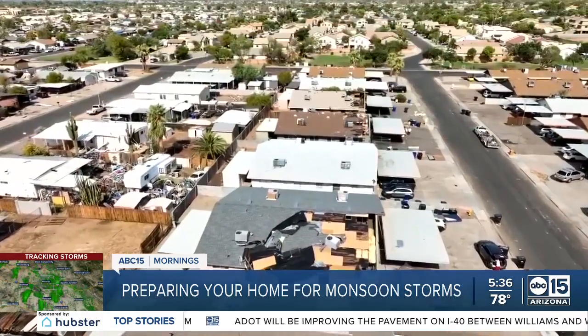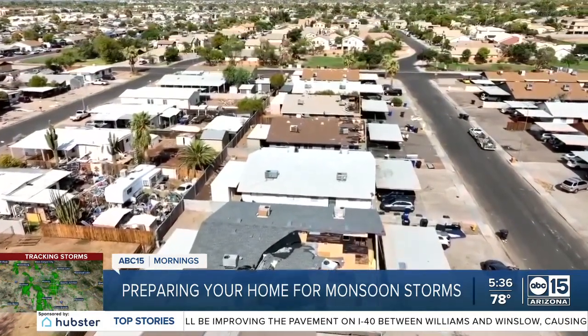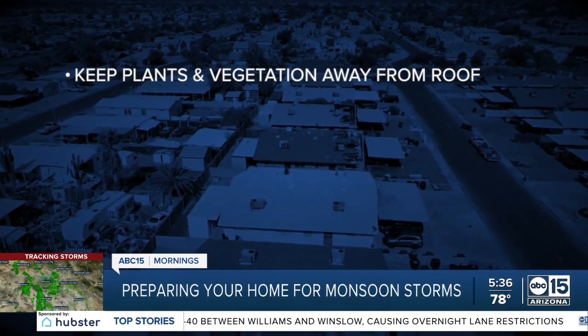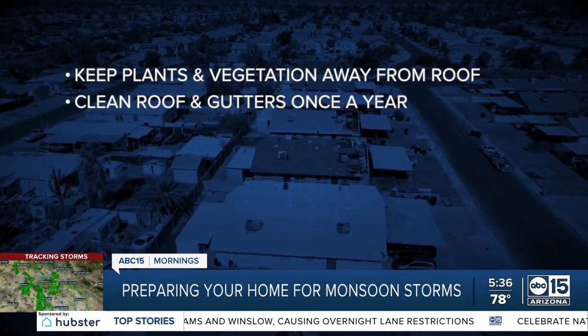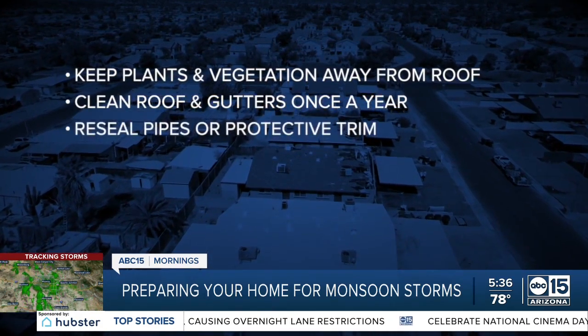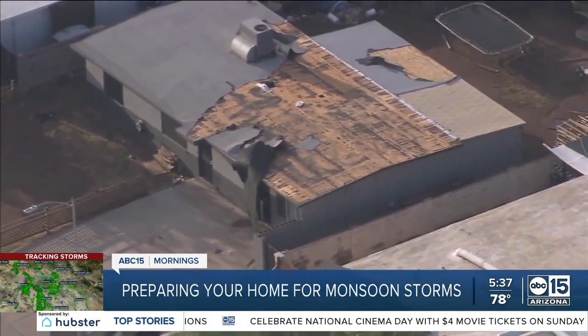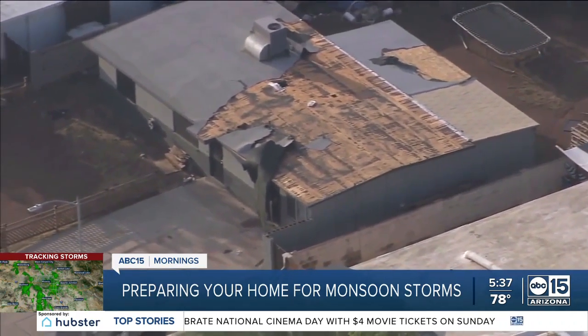So what can you do to make sure your roof is protected this monsoon season? Joel says keep any plants or vegetation away from your roof. Also clean your roof and gutters at least once a year. And don't forget about resealing any pipes or protective trim. And there's another simple step Joel tells me can save you thousands in the long run. My advice would be just to have someone check on your roof, get it a wellness check. Get up there, inspect it, see what's going on with it. Preventative stuff can go a long way. If your roof's not good, it's hard to sleep good at night.